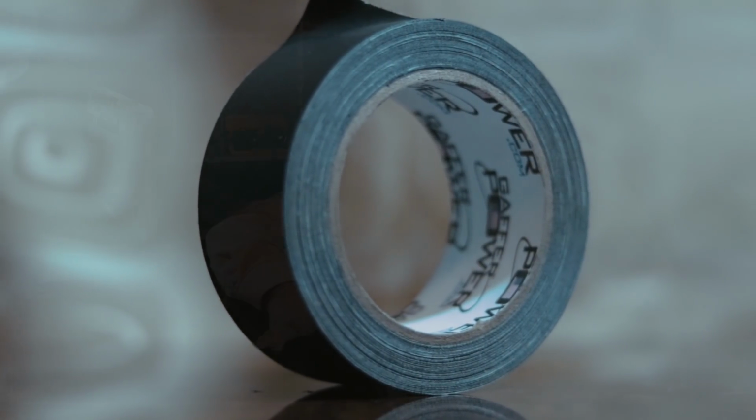You can do anything with it. Gaffer's tape is the most invaluable piece of equipment I have. It's not one of my cameras or this tripod. I really like this tripod. But yeah, it's super, super useful. I use it all the time for everything from blacking out logos to making sure a light stays put to making sure a cord isn't tripped over.